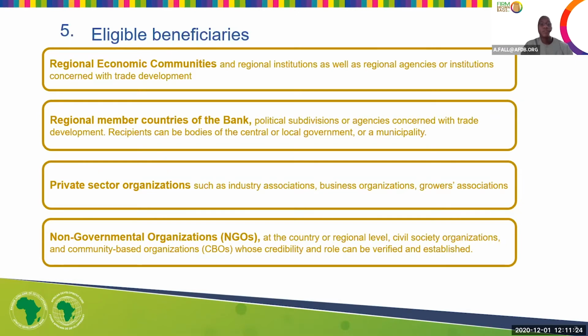But also non-government organizations, at a country or regional level, civil society organizations and community-based organizations that have credibility and also work towards improving trade in the region or on the continent.